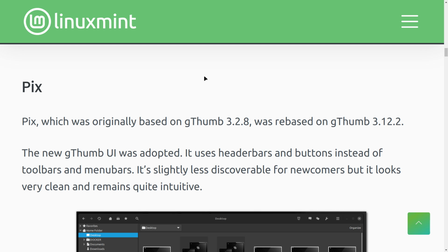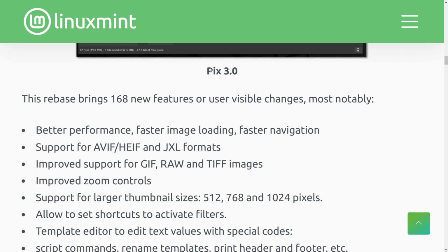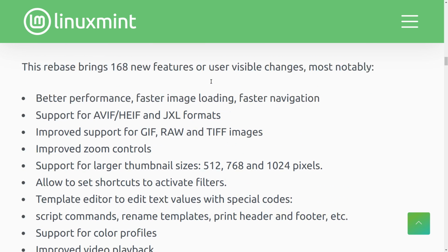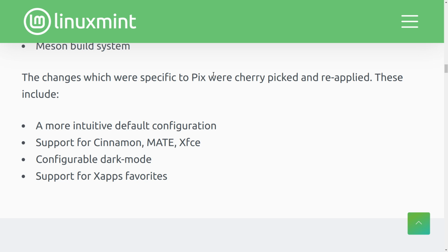Pix, which is one of my favorite pieces of software that comes installed on Linux Mint, is a photo editor which is based on GNOME's GThumb, and they have rebased the latest version here on version 3.12.2. Yep. So that's going to be a major upgrade, and they said they have added a lot of new features to GThumb, and it will handle some new file formats like AVIF and HEIF and JXL formats and stuff like that. Now, I don't really get that deep into it, but I do like this as a photo editor. It's very nice indeed. I like GThumb as well.